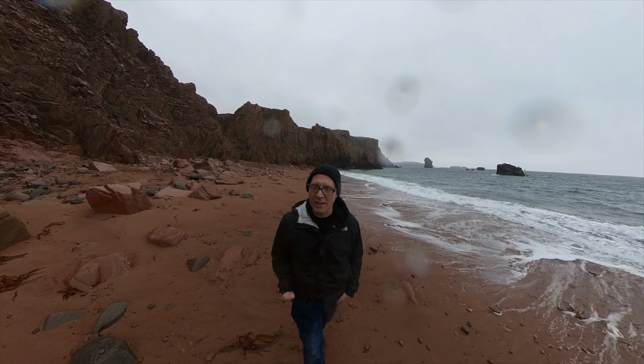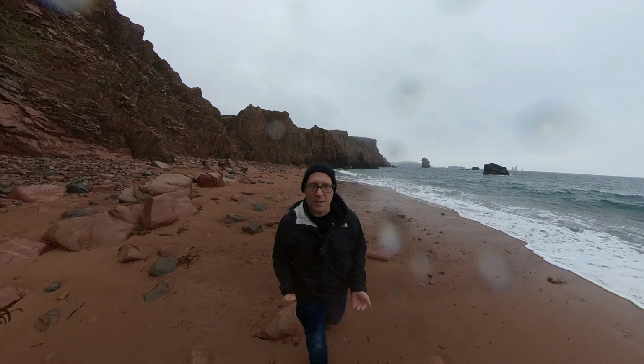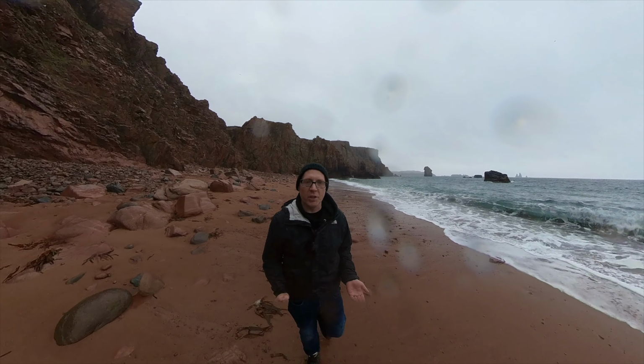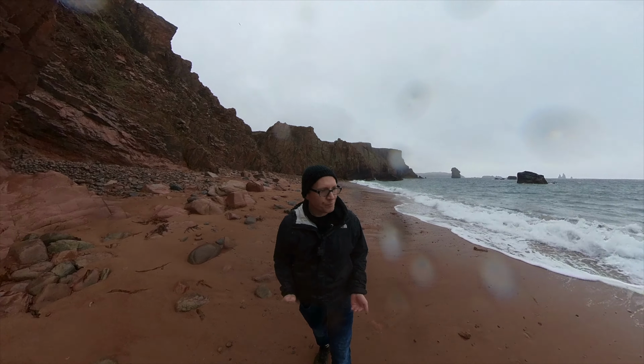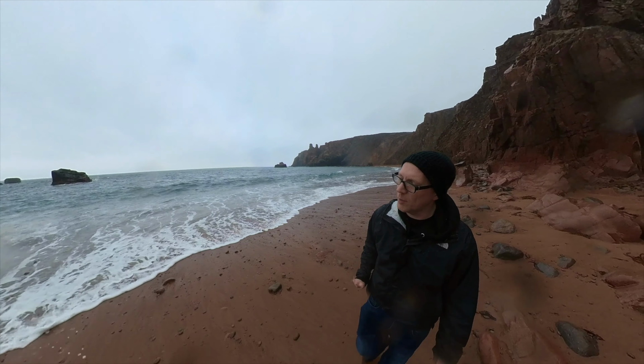Another thing I love about this camera is the stabilization within it. You can be running, doing all kinds of different stuff, and the shot just looks completely steady, like you're on a gimbal. A couple of disadvantages of this camera: the audio in it is not the best.